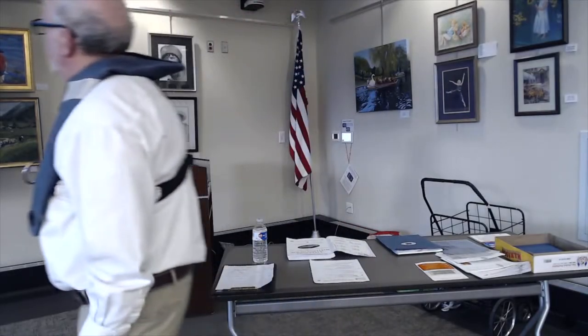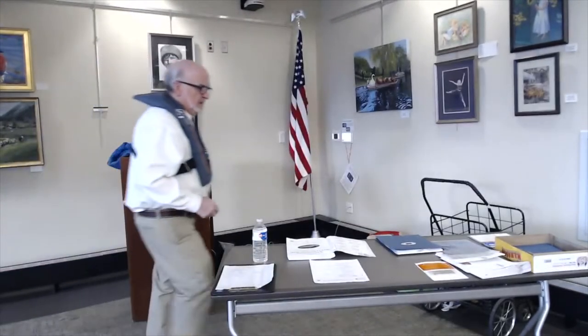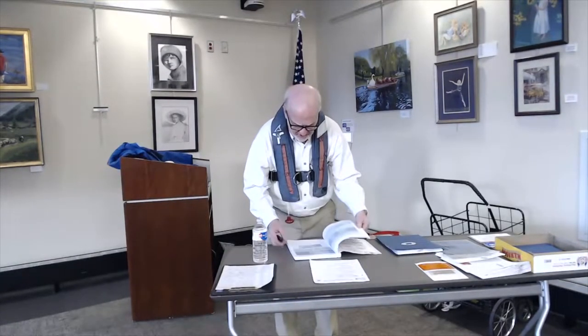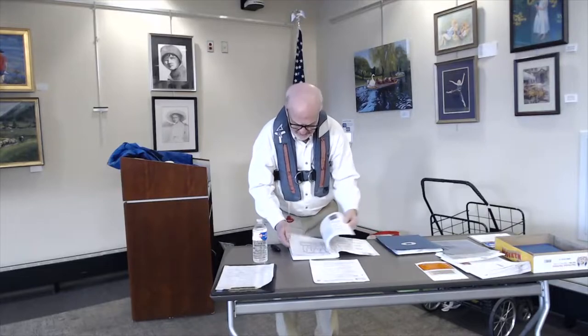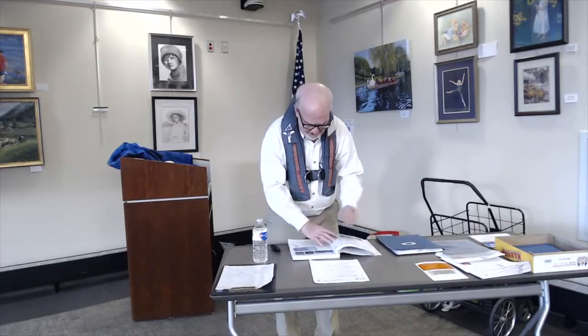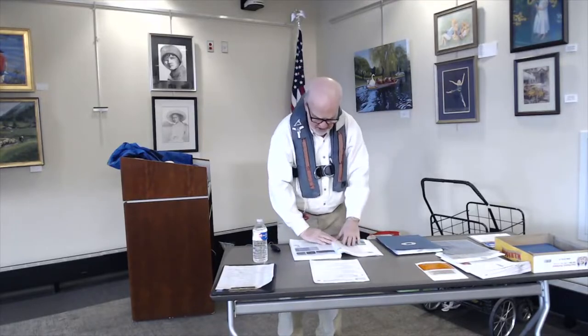Okay, navigation aids. Thinking we've gone through this and we haven't. So all that stuff out there in the water that you wonder what the heck it means. This is an important section, both for your own safety out in the water and understanding what's on these charts.